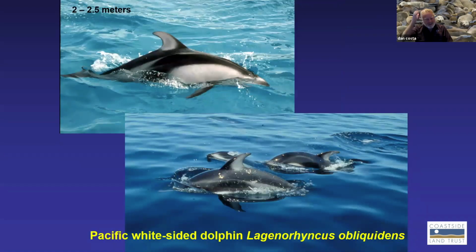The other guy that we see periodically here is the Pacific white-sided dolphin. Again, a very striking dolphin with really beautiful coloring, shades of gray. They have this very classic blaze on the dorsal fin. Again, notice the shape of the dorsal fin, that falcate dorsal fin. There is a bit of a beak here. You can't really see it, but there is a little tiny indentation.